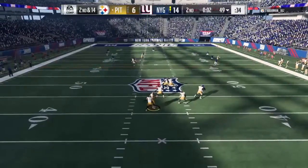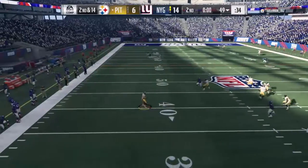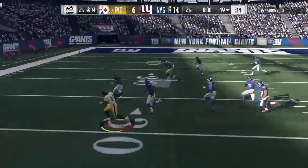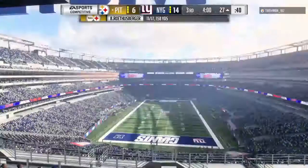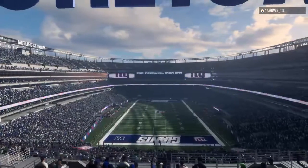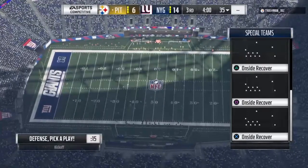It's Roethlisberger. Steps away to his left. Got a man, it's Brown. And he'll be taken down, but not before getting this inside the 30. We have hit halftime. Still 2 more quarters to go. We'll take a timeout. We'll be back after this.